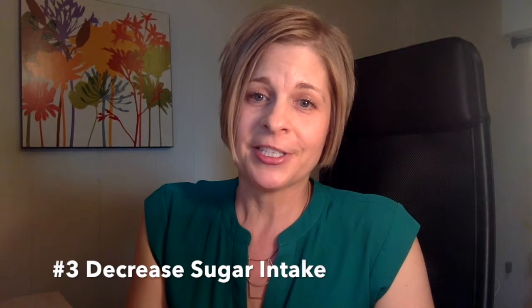Number three is decrease your total sugar intake. For the first time, the recommendations are 10% of our total calories or less. And for a 5-year-old kid, this is just about 28 to 32 grams, 7 to 8 teaspoons. So it adds up really quickly. And we're only talking about added sugar here, so not fruit sugar or milk sugar.